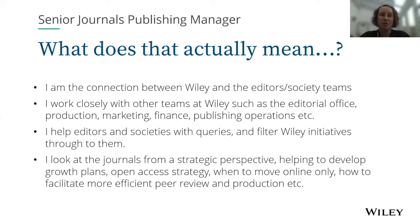I also look at the journals from a strategic perspective, help to develop growth plans, open access strategy. So is this journal ready to be open access? Is it not? When to move online only. That's something we've done quite a lot of this year. How to make peer review and production more efficient and faster.